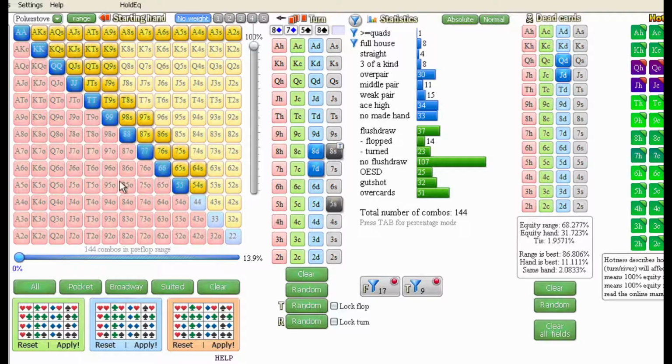Then the last thing we need to do is filter out some of the suited combinations that he could be betting. So he's not going to be betting like ace king of hearts on this board. He's only going to be betting diamonds and spades. So to filter out those combinations, you need to go over here and click spades and diamonds, and then apply a filter to these combinations right here, and then hands like maybe these.